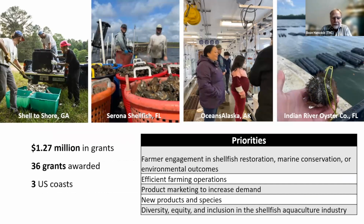The priorities were really looking at engaging farmers in conservation, looking at efficient farming operations, new products, diversity in the industry itself in terms of both those participating and the species that are being used. So it was nearly 1.3 million set aside for this program, 36 grants awarded, and there were some really quite innovative ideas that were tested out, which have been fantastic.